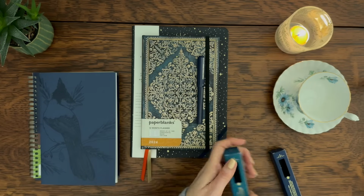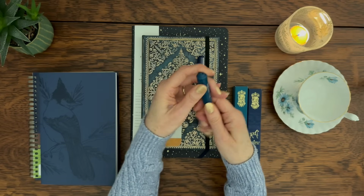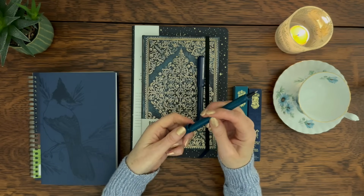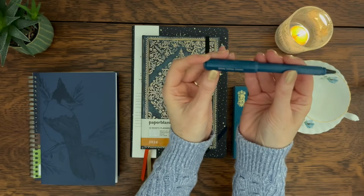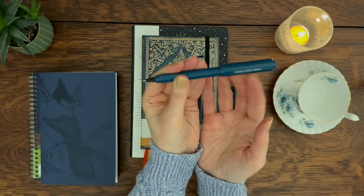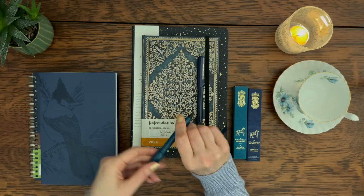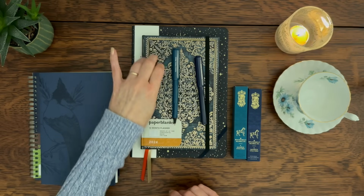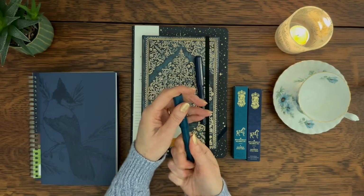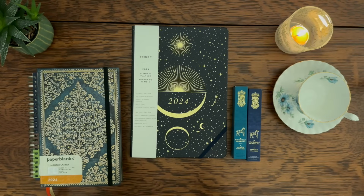Isn't this a beautiful color? I think so too. So that's what the pen looks like. You can see the Ferris wheel press lettering right there. Isn't that nice? This one goes beautifully with this planner here, although you can really use them both for any of these stationery products here.